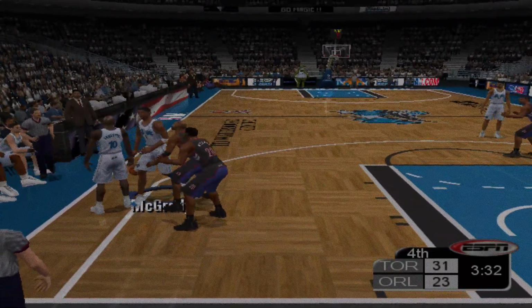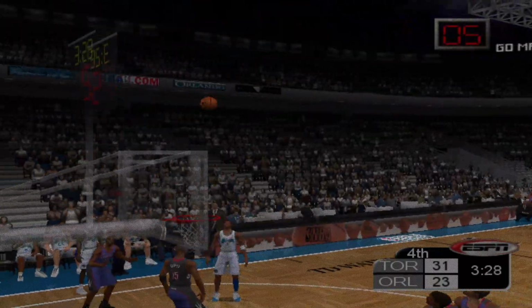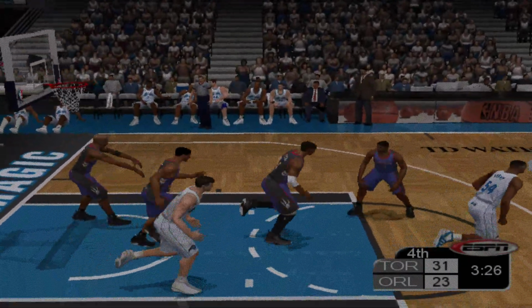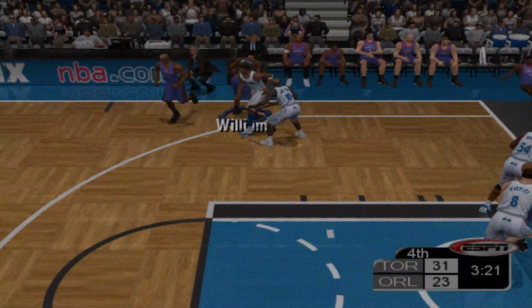Nice. 7 on the shot clock. McGrady fires. Doesn't get it all the way there. McGrady was playing the percentages there. He generally makes that shot, but not that possession.